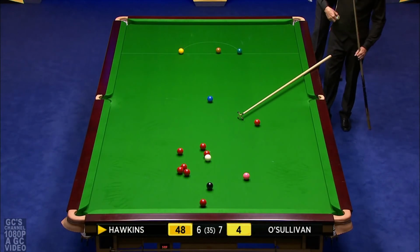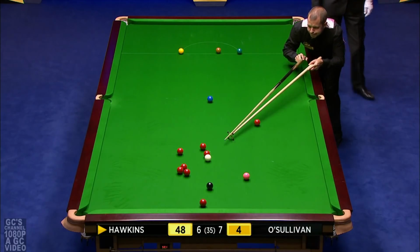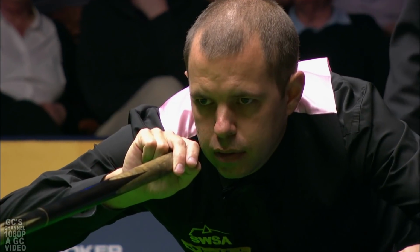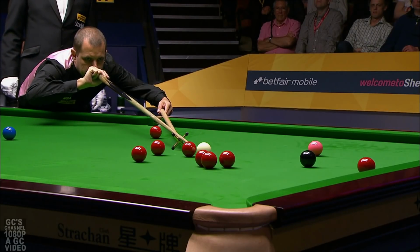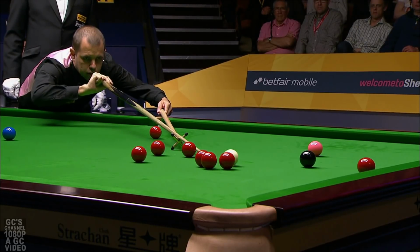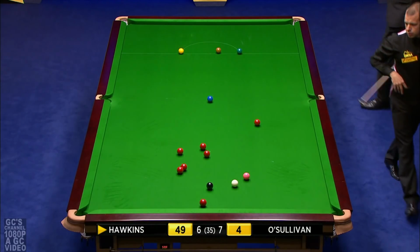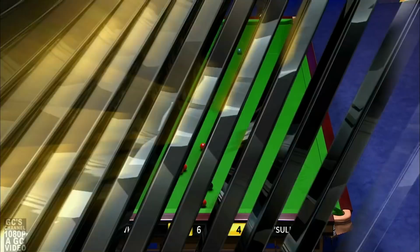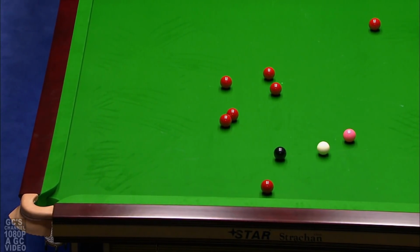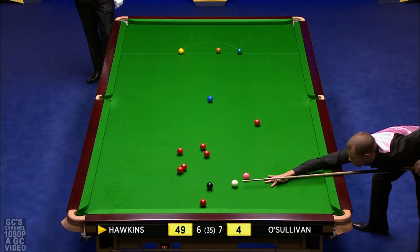Just wondering whether when he runs this in, he can miss the kiss on the red that's on the cushion. That's what he needs to miss. He's screwing it in, so it's going across the face of the black, which could put the cue ball near the pink, which would make things awkward. He's played it nicely. Didn't want to be hampered by the pink. 49. Just needed to get hold of that cue ball enough to just slide it past the pink there to save him cueing over the pink.